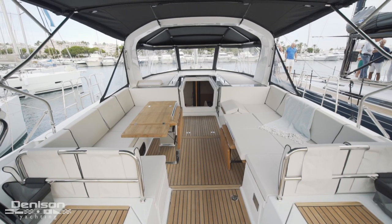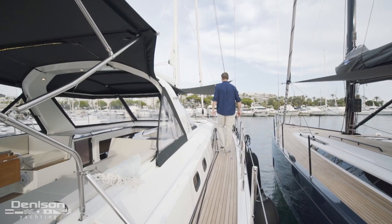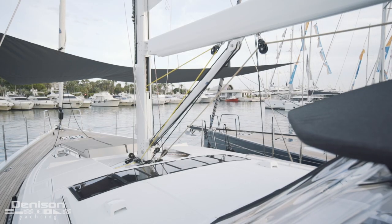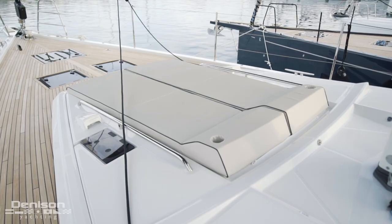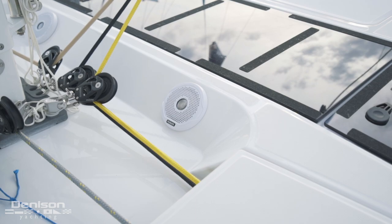From here, let's head midship and check out the sail configuration. A great thing about this boat is the power winches and power furling for everything. You have two large cushions on the bow with speakers that are tied to a Fusion stereo.